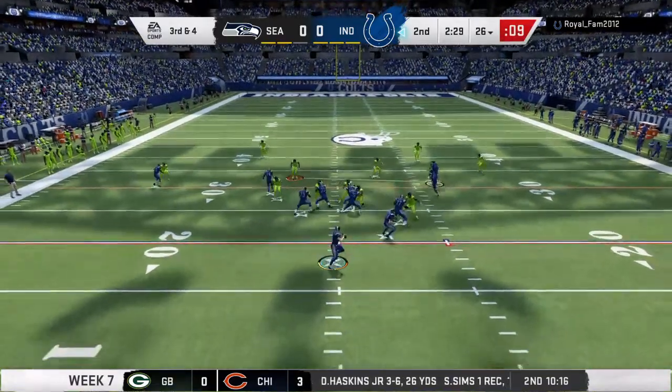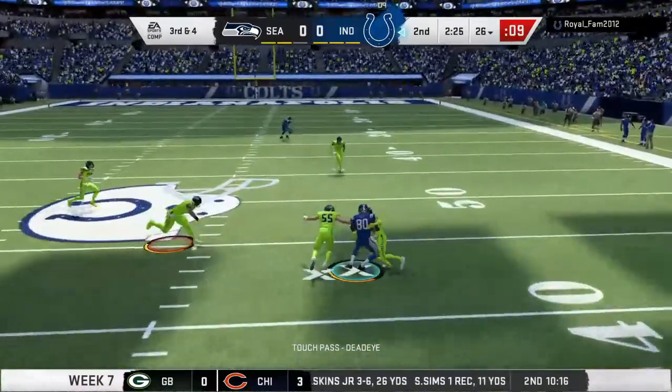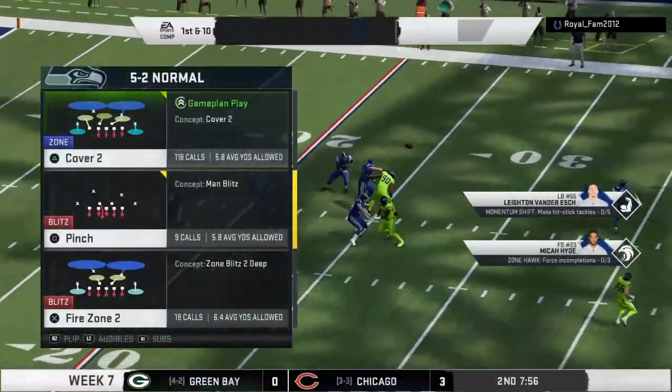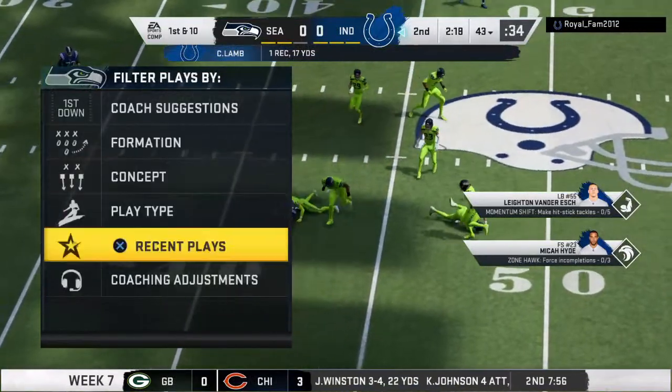Out of the gun now on 3rd down. Over the middle, complete. It's Lamb. And they get him down, but not before he takes it across the 40-yard line. It'll be a gain of 17 and an Indianapolis 1st down.